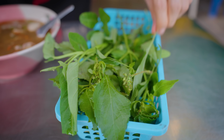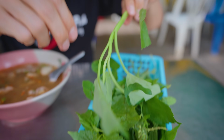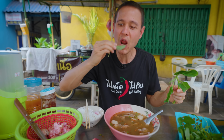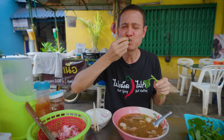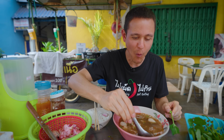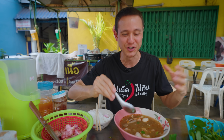And then there's also a whole basket of herbs you can eat with it. There's tree basil, there's holy basil, there's, oh, even pak bung, water morning glory. And that just kind of cleanses the palate, refreshes the mouth from all of the flavors and the beefiness.